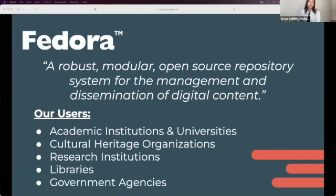Just really briefly, for anybody that might not have a super deep understanding of exactly what Fedora does or what it is, a quick refresher for those who do know. Fedora is an open source preservation focused digital repository platform used to manage and disseminate digital content. Fedora is used by a wide variety of institution types. We have cultural heritage organizations, scientific research centers, academic collections, and libraries, and they all use Fedora to store and provide access to their large and oftentimes very complex digital collections.